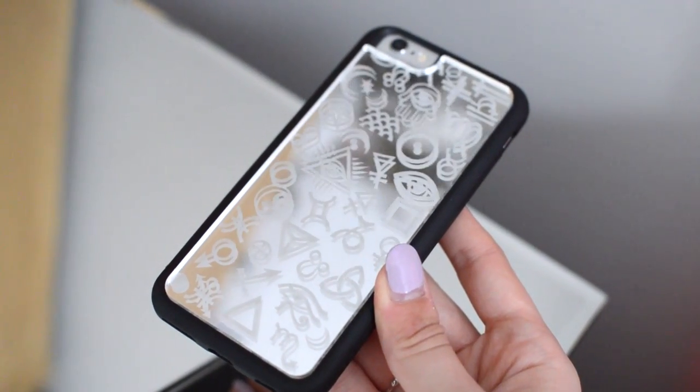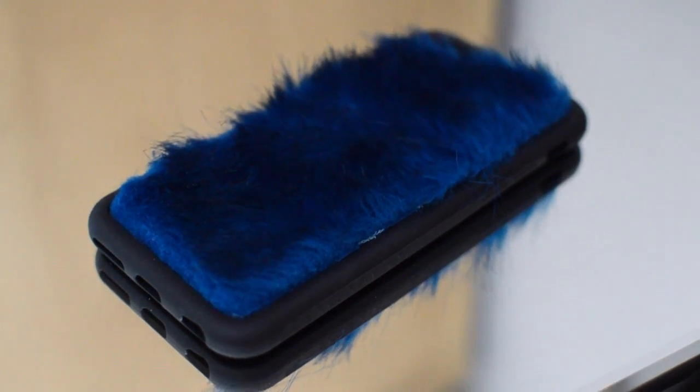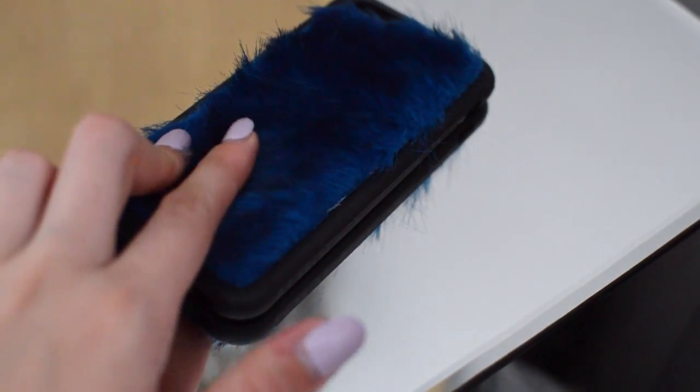Both of the cases have also got a bumper on the front, so if you drop your phone, the screen would be just off the floor if it's a flat surface, obviously. And the other case I got is crazy. It's got blue fur all on the back and it really reminds me of the Cookie Monster, so I've really been enjoying switching my phone cases around at the moment, and they are both £21.